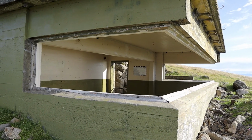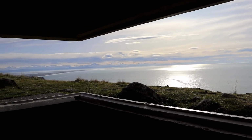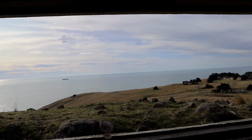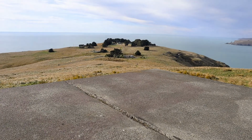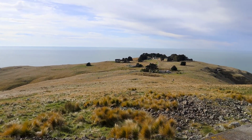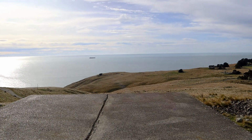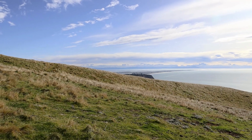It's got awesome views out to Pegasus Bay. This is from inside Observation Post 1. You can see the magnificent view that it had of the whole of Pegasus Bay, and also out to the heads of Lyttelton over here on the other side. Yeah, so I'm up on the roof of Observation Post number 1 and looking down to Godley Heads. There's Christchurch off in the distance.